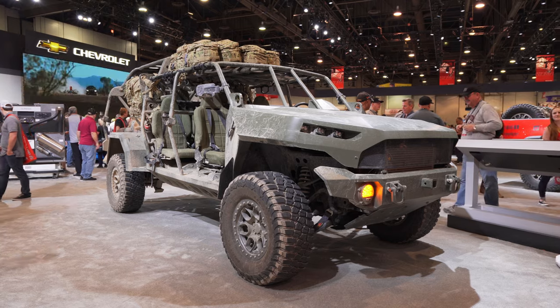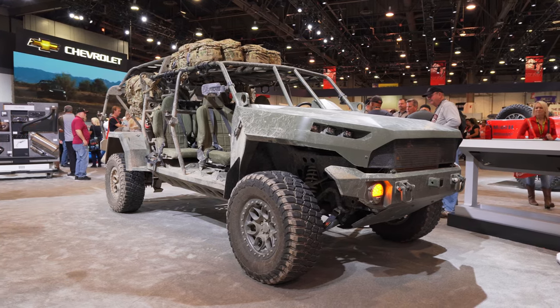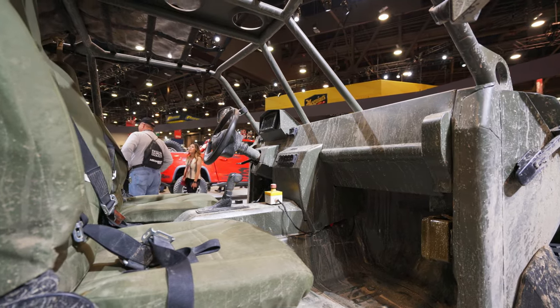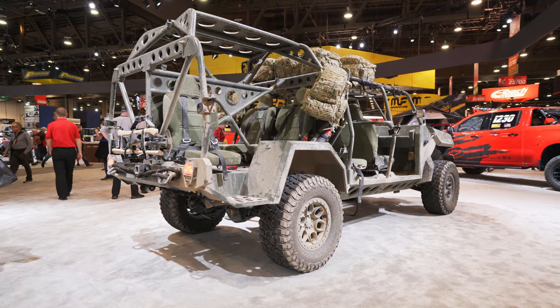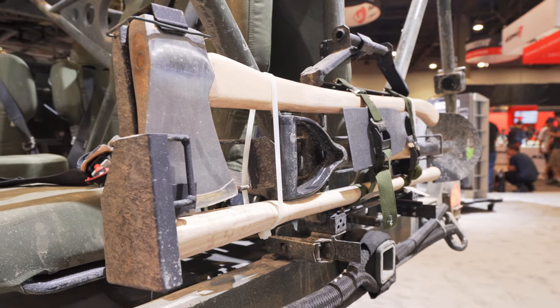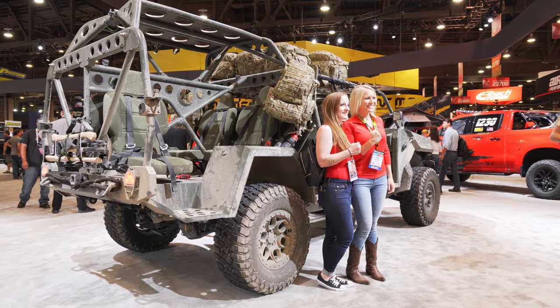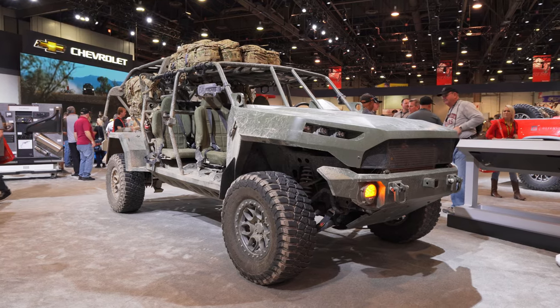GM wasn't just about the classics and production rides. They also brought out one of their military projects, which fit in surprisingly well. This is the Colorado ZR2-based infantry squad vehicle prototype. With stripped-down bodywork, 9 individual seats, and exterior-mounted gear, it looks more like a supersized Polaris than a truck.